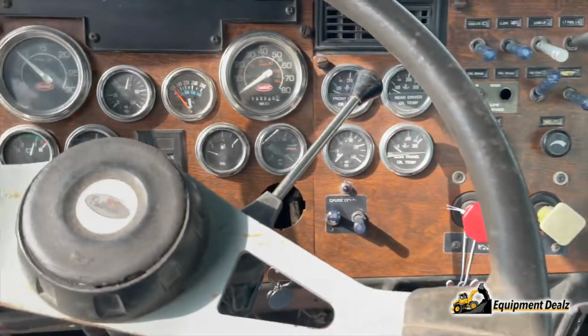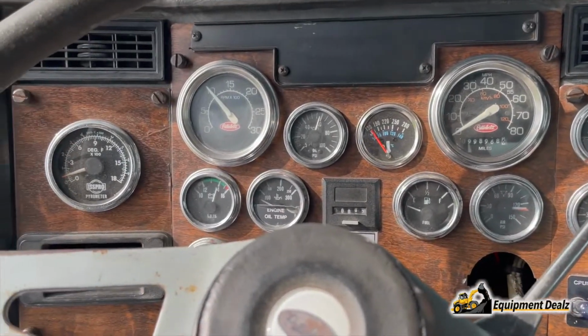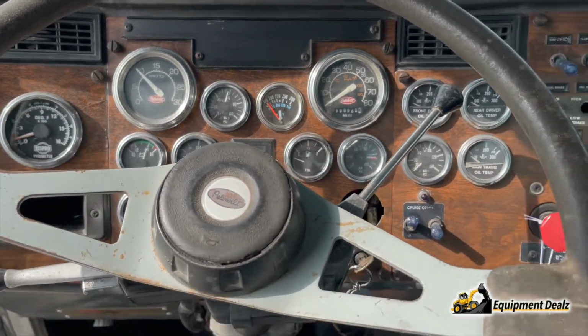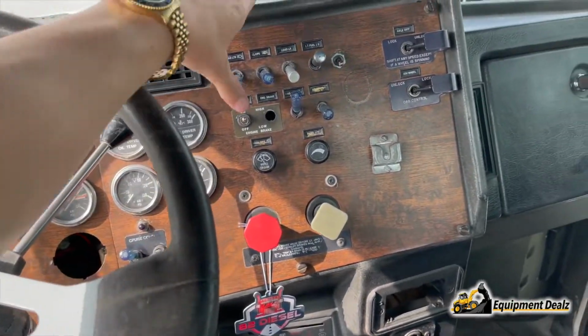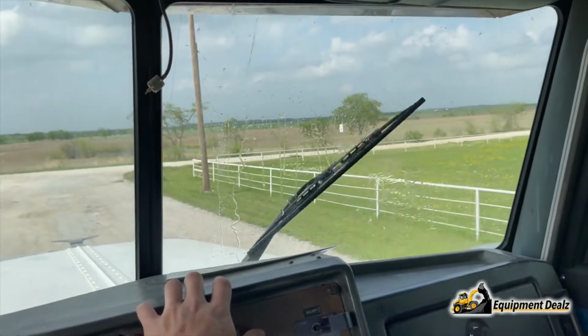The AC is blowing. I would say it's moderately working pretty good. The exhaust temperature gauge is working as well. And the horn works, and the lights are all working as well. And the wipers do work, and the sprayers work.